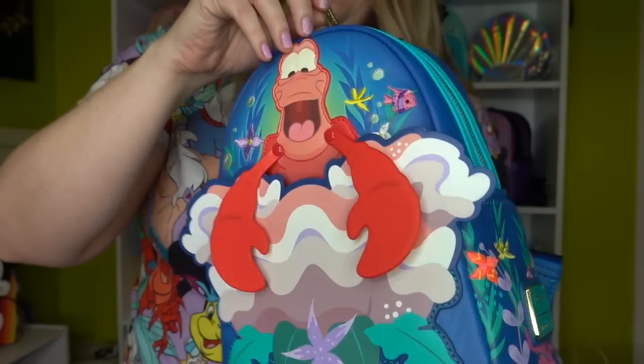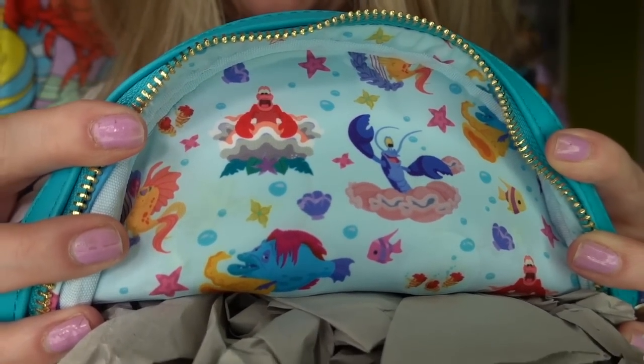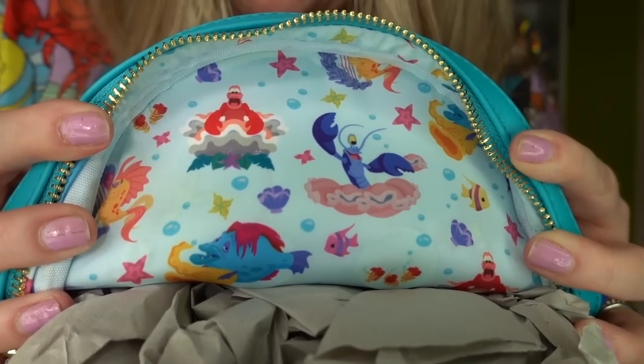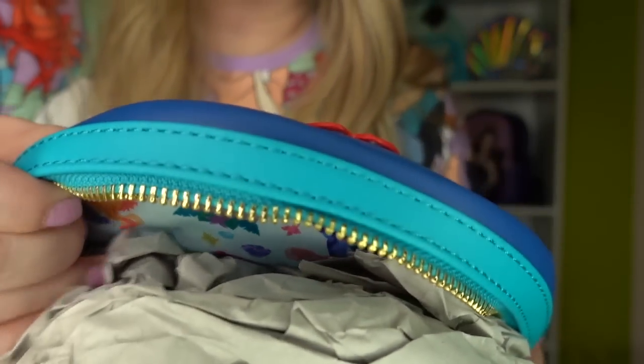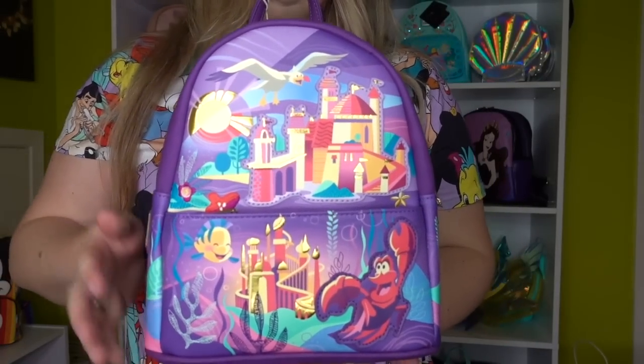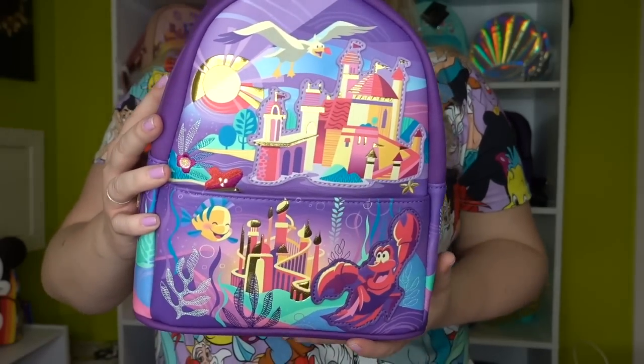Peek at the inside. Such a cool interior of the bag with all of the under the sea fish playing their different instruments and also bubbles and fish and starfish and flowers. Super cute lining. Here is another bag that prominently features Sebastian, so I wanted to show it underneath his category.